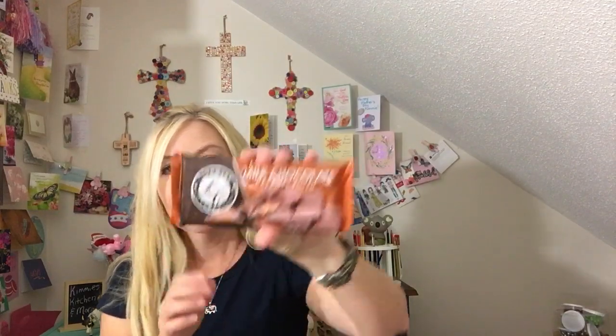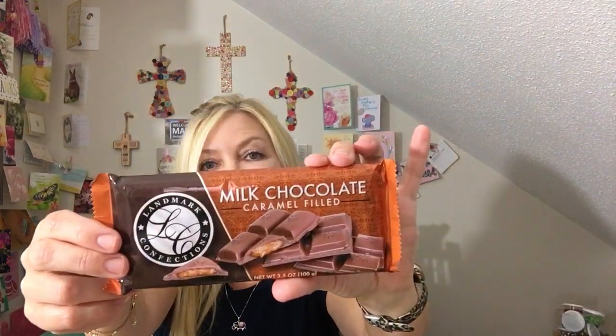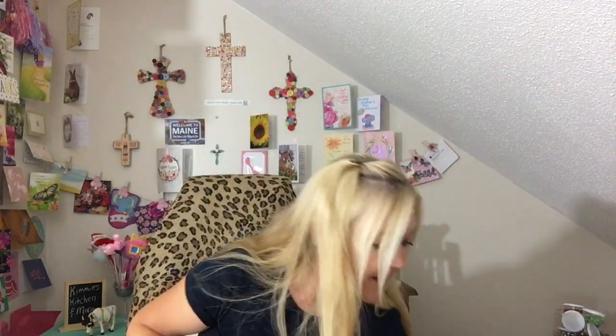And then I must have had a sweet tooth while I was in there, because I also saw this milk chocolate caramel filled bar, and I thought, well, for every once in a while when I get a little craving of chocolate, and I do love chocolate peanut butter and chocolate caramel, or just chocolate or chocolate and peanuts. So have you noticed a chocolate pattern? But I said, yeah, that looks really good, I'll go ahead and get that. And the next time I want a little bite of chocolate, it has different pieces that you can break off. So, you know, eat a little chocolate here, eat a little chocolate there.